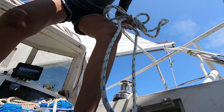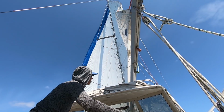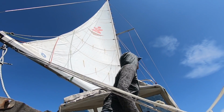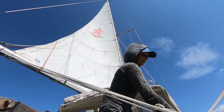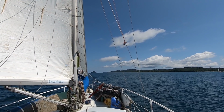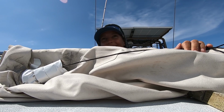We did a little jibe here, took over the main, so went from the wing on wing to a normal sail setup, I guess. And it seems that I can make it down that corner. Nice. Four point one! Racing Karl!